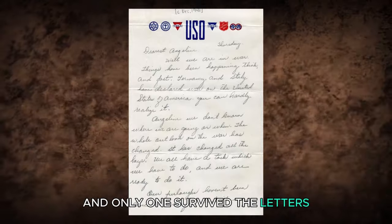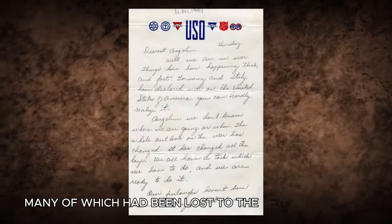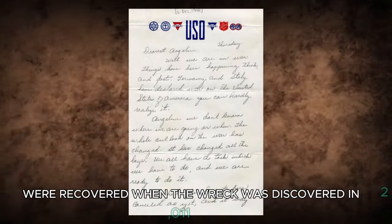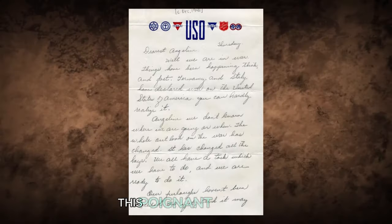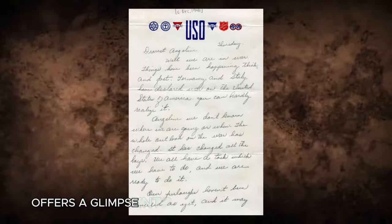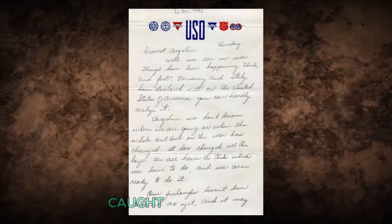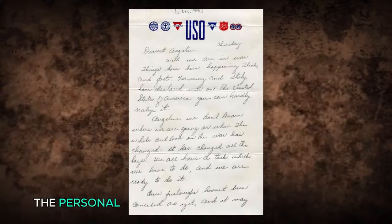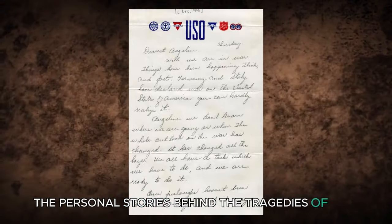The letters, many of which had been lost to the sea for decades, were recovered when the wreck was discovered in 2011. This poignant discovery offers a glimpse into the emotional lives of those caught up in World War II and serves as a reminder of the personal stories behind the tragedies of war.